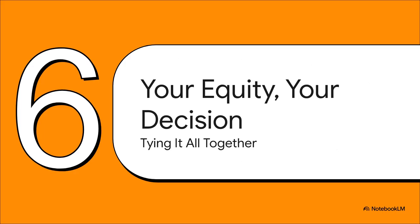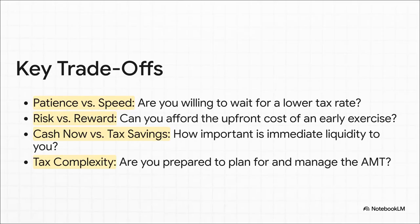Okay, let's bring it all home. We have covered a ton of ground, I know. But everything we've talked about really just boils down to a handful of key trade-offs that you and only you can decide on. Look, there's no single right answer here. It's a totally personal calculation.